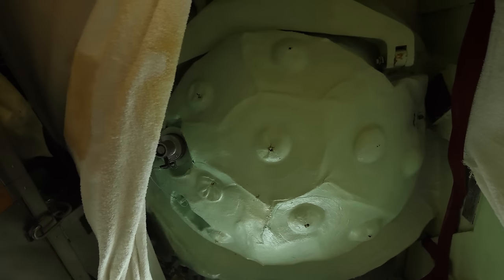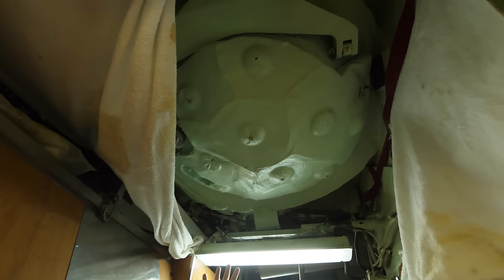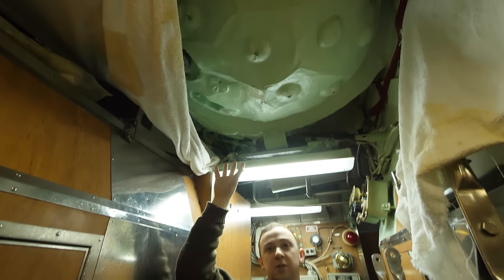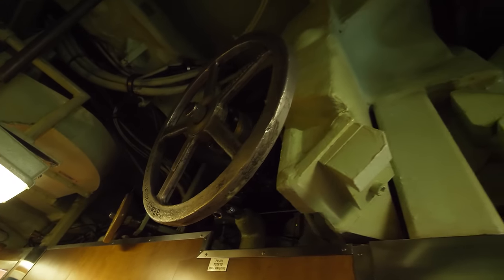Right here is the weapon shipping hatch. It happens to be the most convenient way to get into the ship, but it's also the primary means by which we load torpedoes, actually. Really? Right now it's rigged for dive, so I can't just open this without captain's permission. But if you were to open this, it swings down that way. You see that hand wheel or that lever right there? Turn it and it will swing down that way.